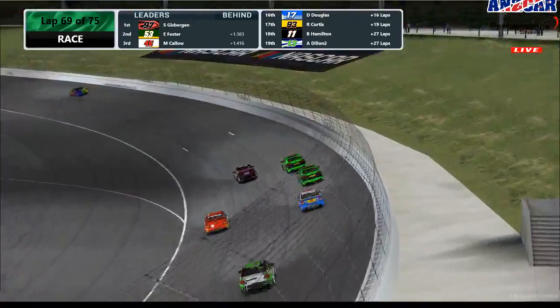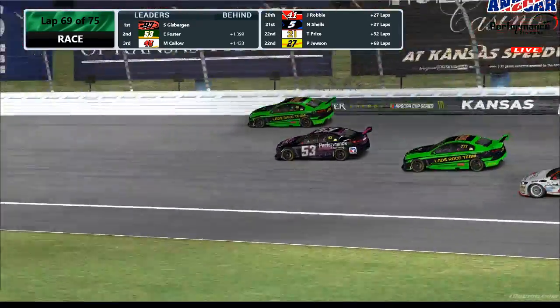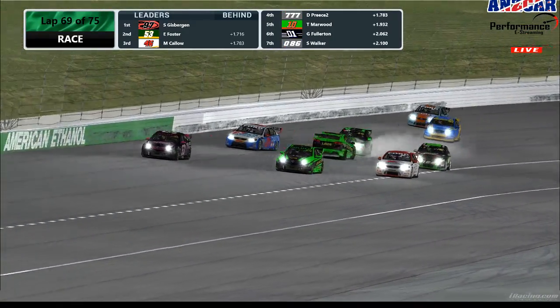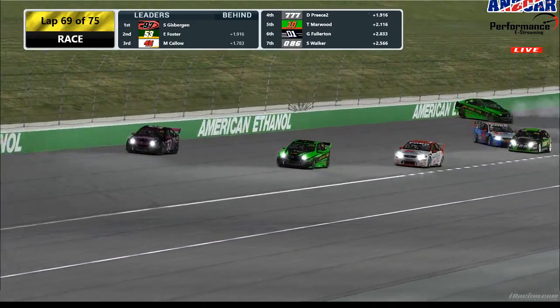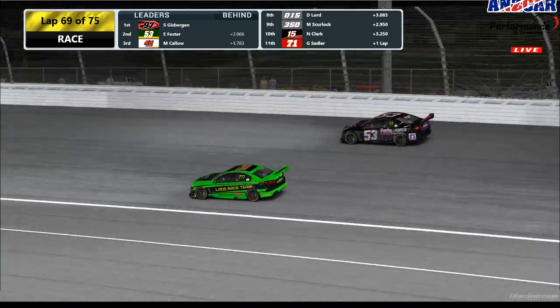Callow on the outside of Foster. We'll see what happens here. They both prefer the high line. They come down right on each other. Oh, contact. Callow and Foster. Callow's just taken out several. Oh, and Sadler into the wall hard too.